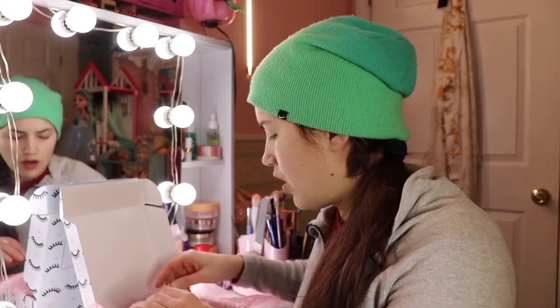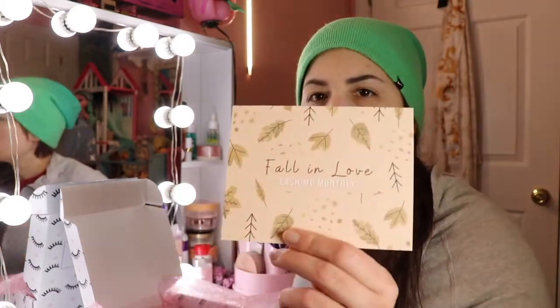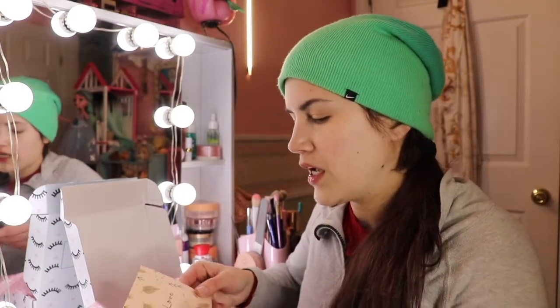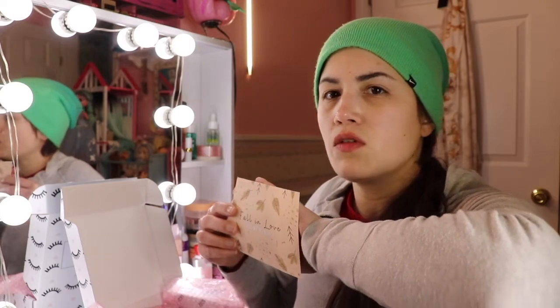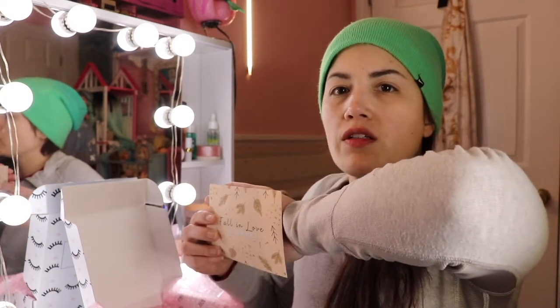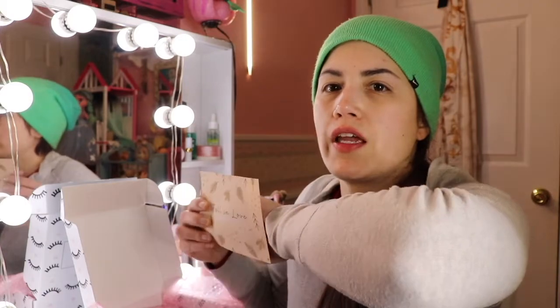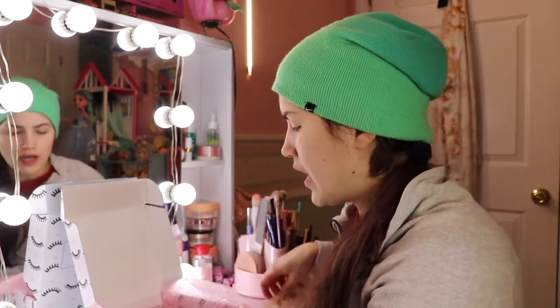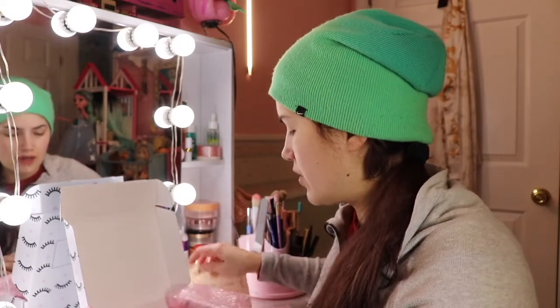So there's a little card at the top, really cute. It says, "Fall in Love, Lash Me Monthly," and it lists all the other products on the back. What I typically do is I don't want to read it yet because I want to see what's inside the box, because I like the surprise of it. That's fun for me. So I'm going to go ahead and check out all the stuff that they provided first and then read the details.